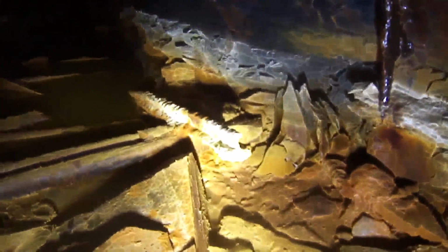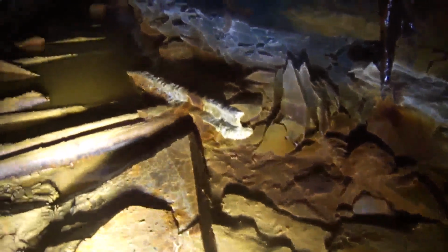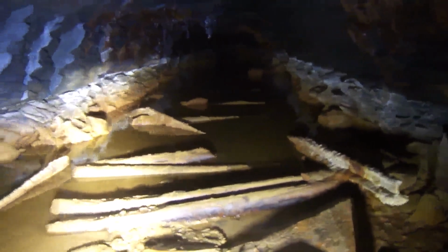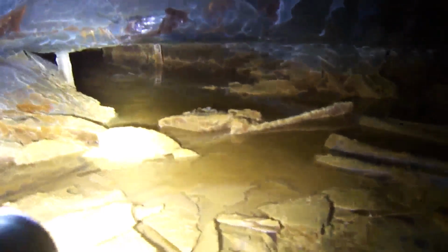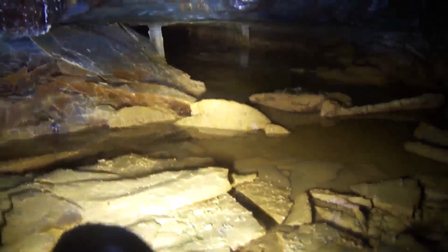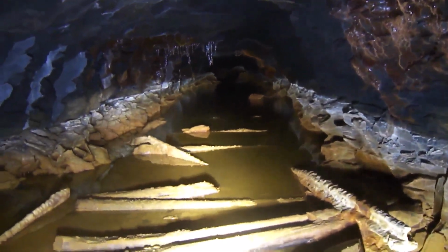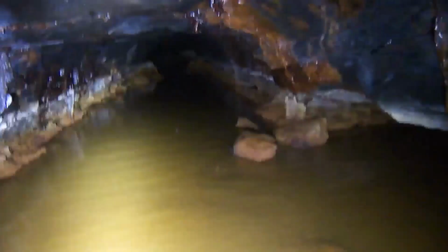You got the rails right there. You can see all this is normally, well, it's underwater now, but really underwater. So, yeah, there's actually cribbing back up in there. Wow. All right, we'll just keep moving on down. That's as far as I'm going.